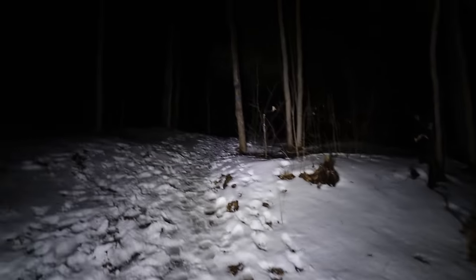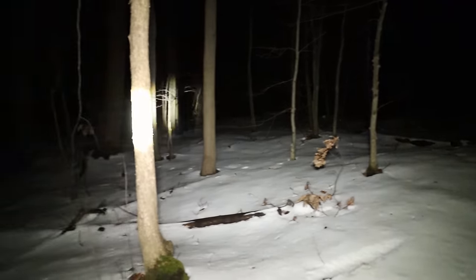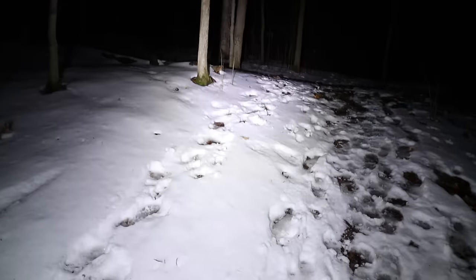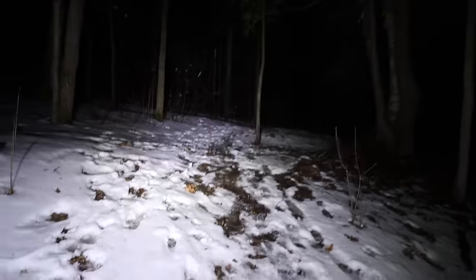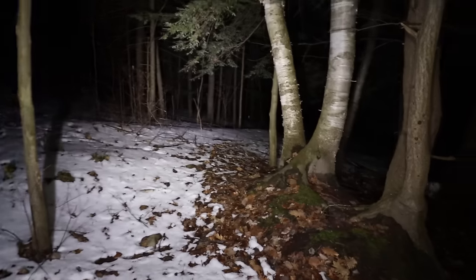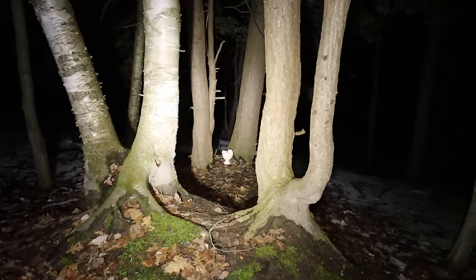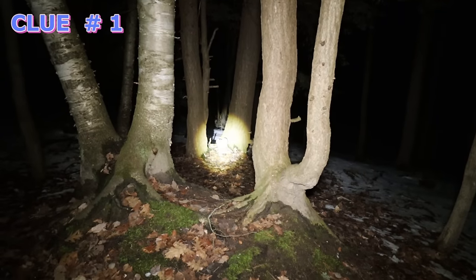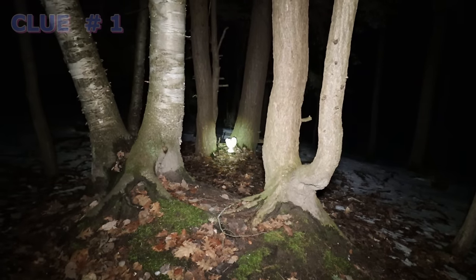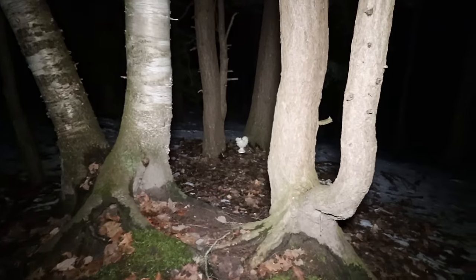My first point's right on the top of this little hill here. So I'll take a peek around. Just want to make sure that there's nothing there. So it says that it's on the right-hand side. Right around here. Okay, so it says that it's right around here. Oh, yo, what the heck is that? Okay, there's something right there. What was that? Let me check that out.